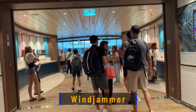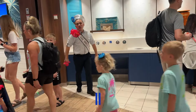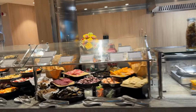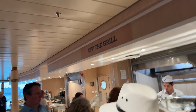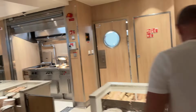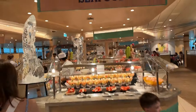Thank you. Hey, first, wash your hands. Washy washy. Oh God. So we are at the Windjammer right now. Look at this food. So much food in here. And that pasta off the grill. Steak. Filet mignon. We have the desserts here. Look at that. Seafood.